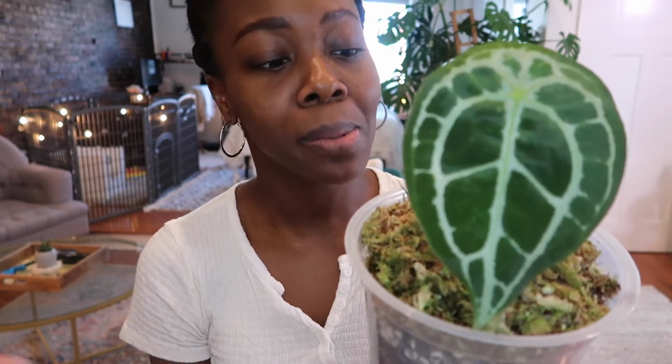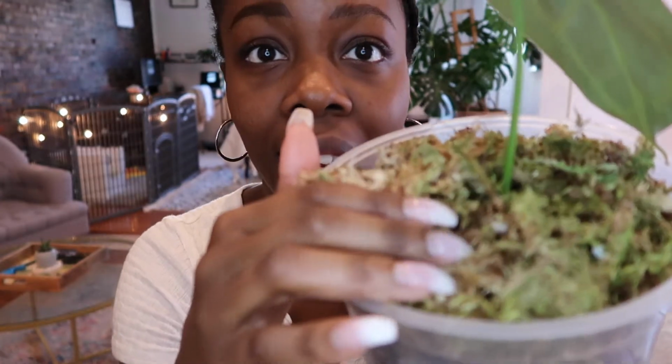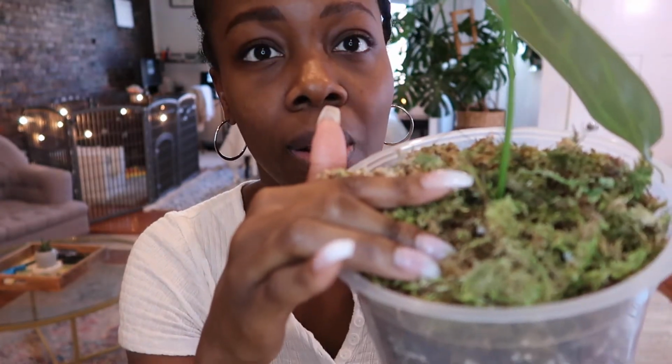So I was just getting a little upset. I ended up cutting it all completely back, because even some of the newer leaves it was starting to push out were starting to look sickly and unhealthy, and I just decided to cut it completely back. You can see over here where I made the cut. So yeah, I just made the executive decision to give it a chop, and this is what it put out for me. So I'm really excited about this.